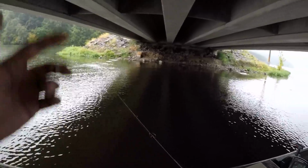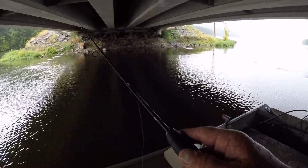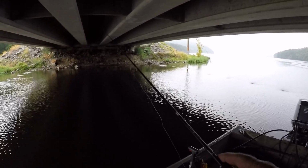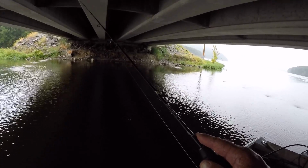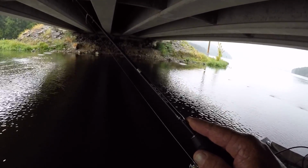But they're really ripping this current. This current's ripping. I'm letting it fall down there to the bottom at around 8 feet. And then I'm slowly bringing it back to me, letting it fall as I bring it back to me. And right at about 12 feet is where these fish are biting right now.